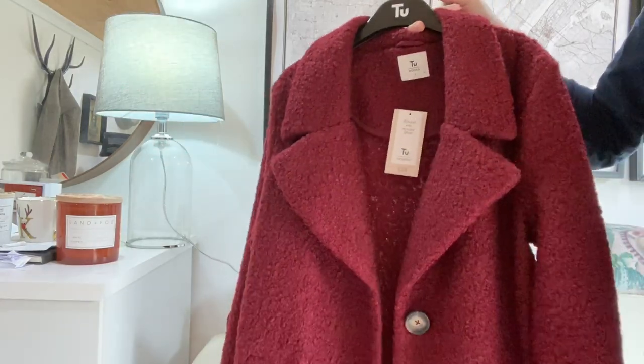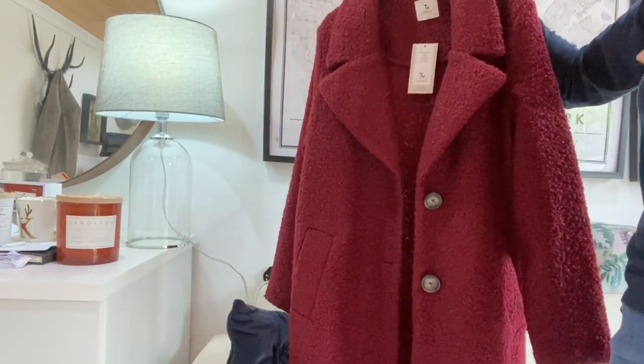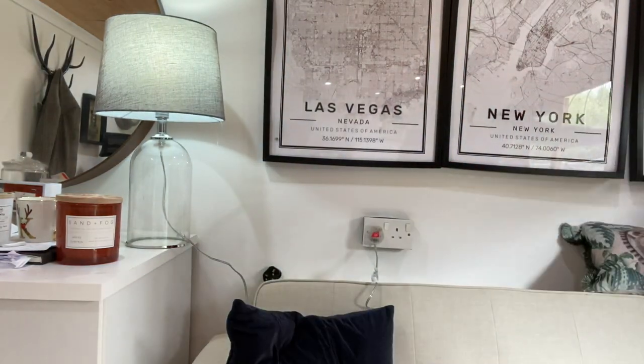So that is what I bought from Sainsbury's. They had loads of lovely stuff. I didn't buy the Le Creuset rip-off jars. But yeah, how nice is that? So that is what I bought in Sainsbury's.